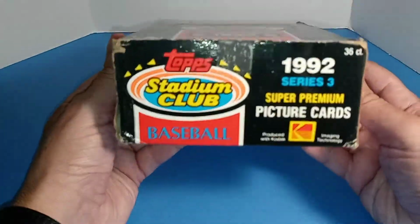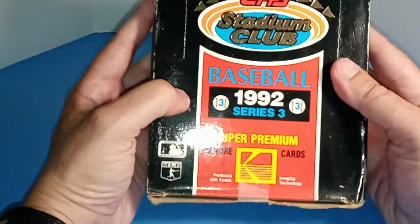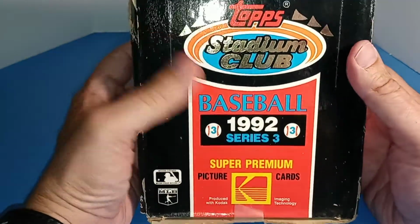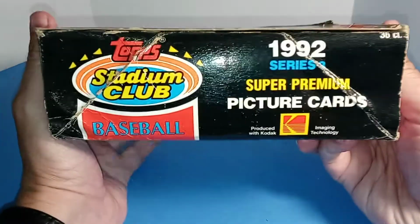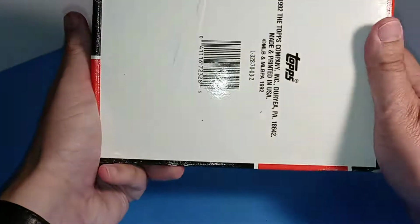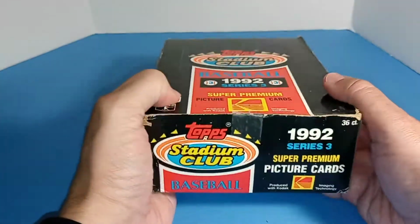This box is in rough condition. I picked it up at our local card shop, and they had 4 boxes of these Series 3. And this was actually the best quality box of all of them. So I chose this one. We're going to get into it. This is probably going to take a few minutes.